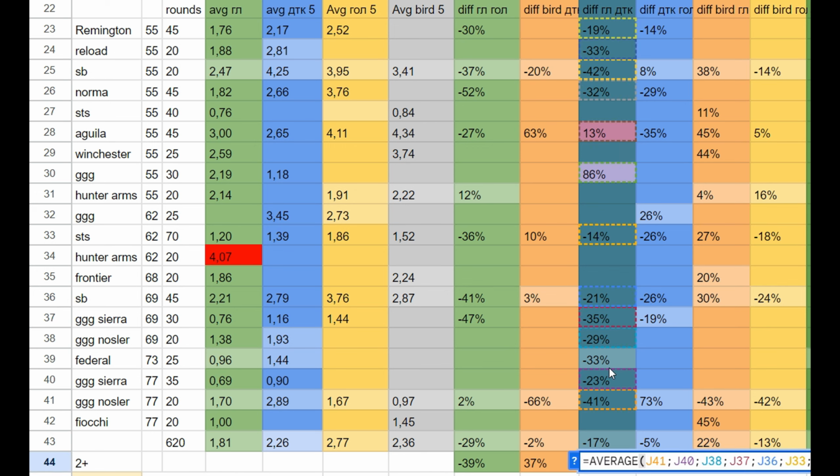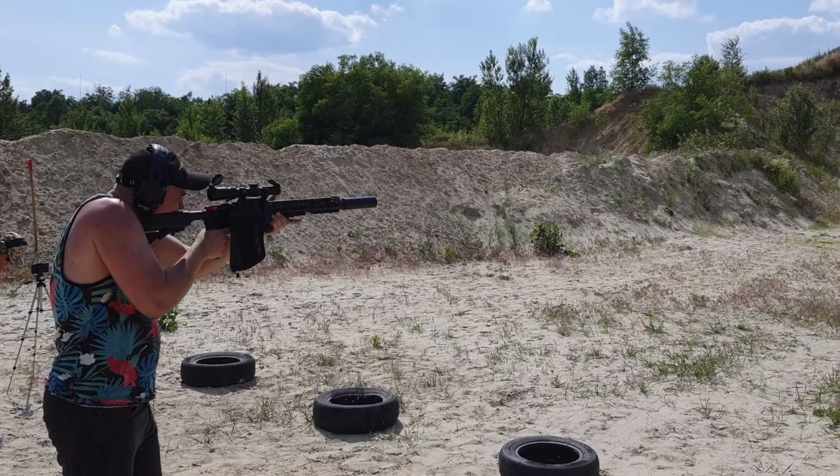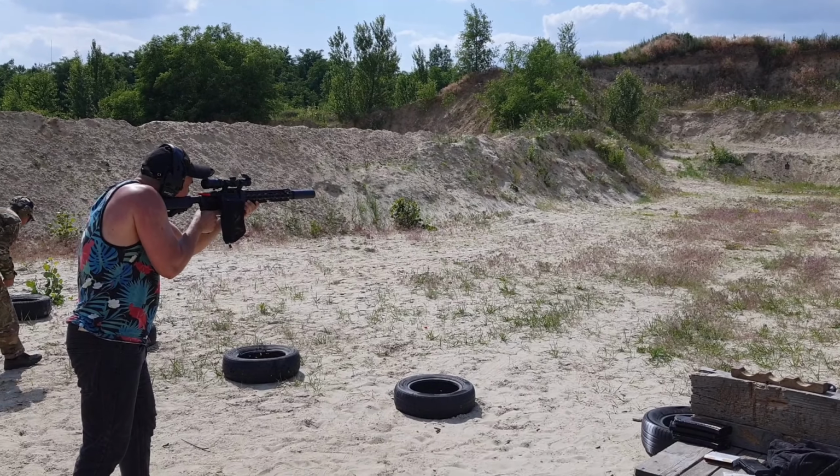The final values relative to the bare barrel as the worst configuration are: birdcage 6% better accuracy, muzzle brake 26% better accuracy, and suppressor 39% better accuracy. Unfortunately, according to my tests, the suppressor provides the best accuracy, and why unfortunately? Because I'm not particularly fond of getting blasted in my face by gases and other residues.